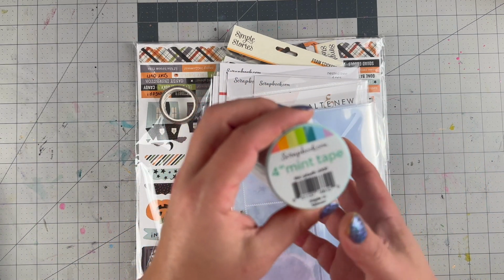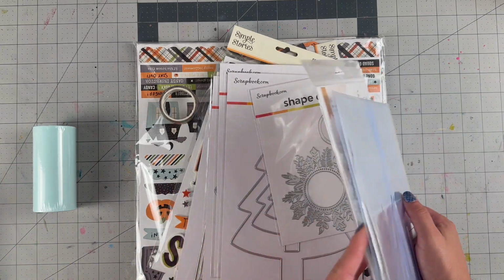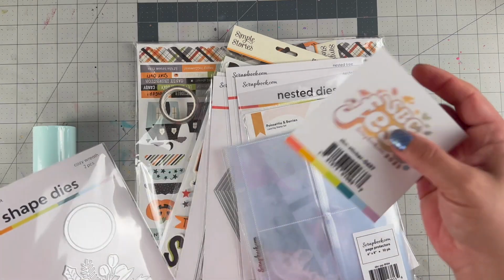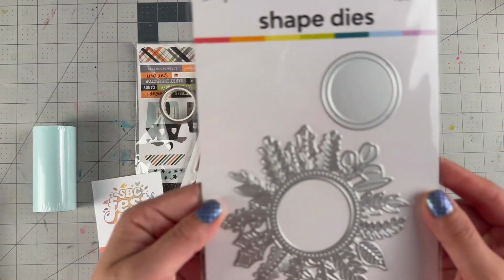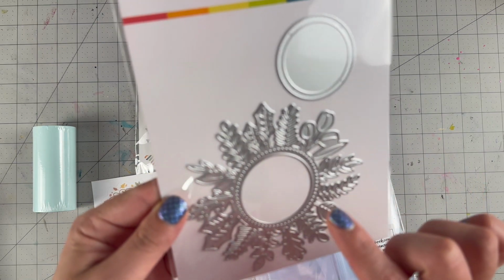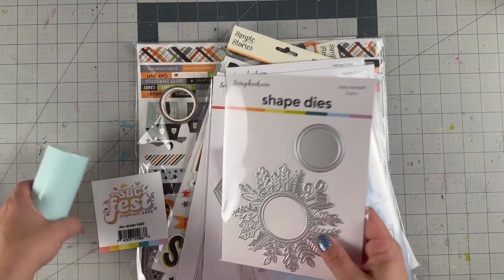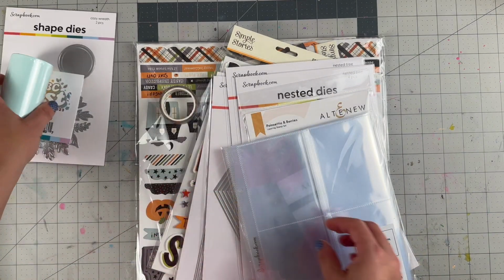So it was a 4-inch mint tape roll. This was part of the freebie. It was also a sticker and this die cut. So this sticker was also a freebie. And then this die cut from scrapbook.com, which was their Autumn Leaf Cozy Wreath. And they did show projects with it being used, so I thought that was fantastic.